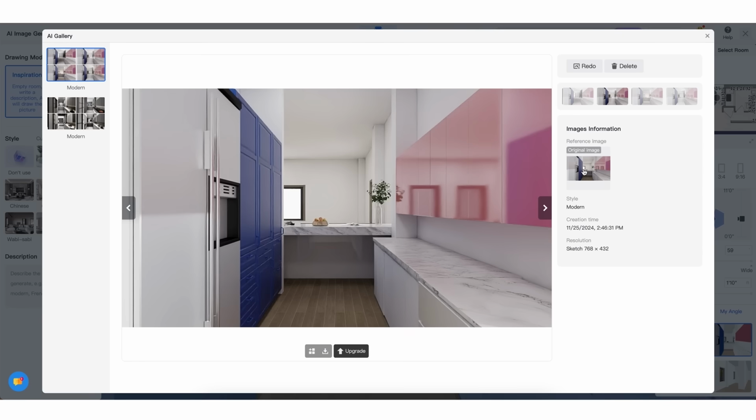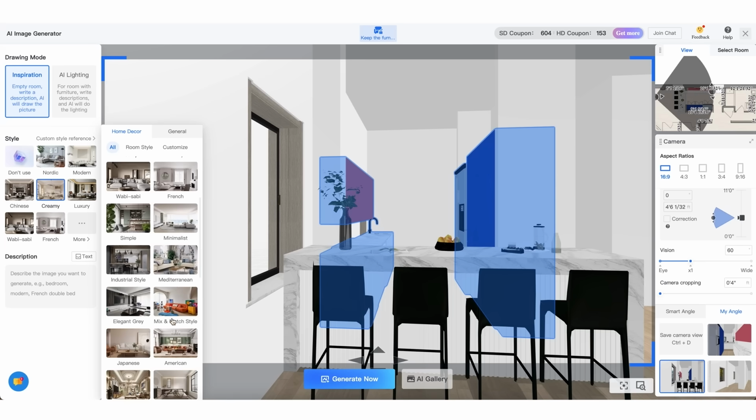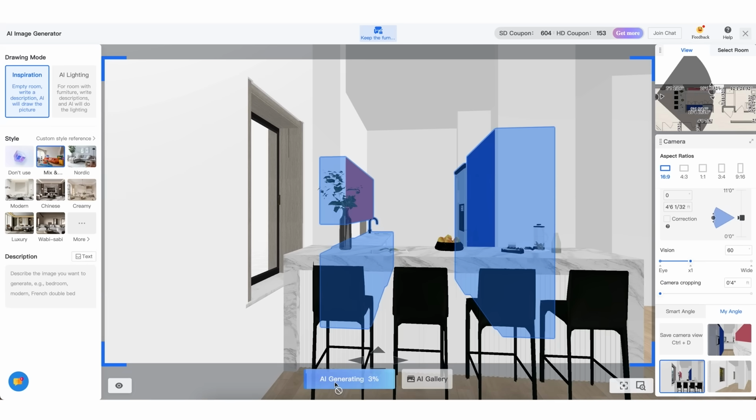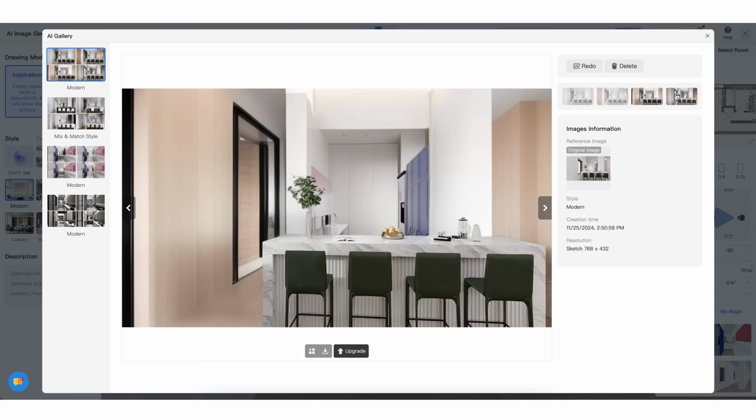Of course, there might be more detail that I want to add in this, but the point is that if you are maybe in a rush to get a rendering around or you have a quick timeline, then I think this is like a really great, realistic rendering for such a short amount of time that this took me to do.